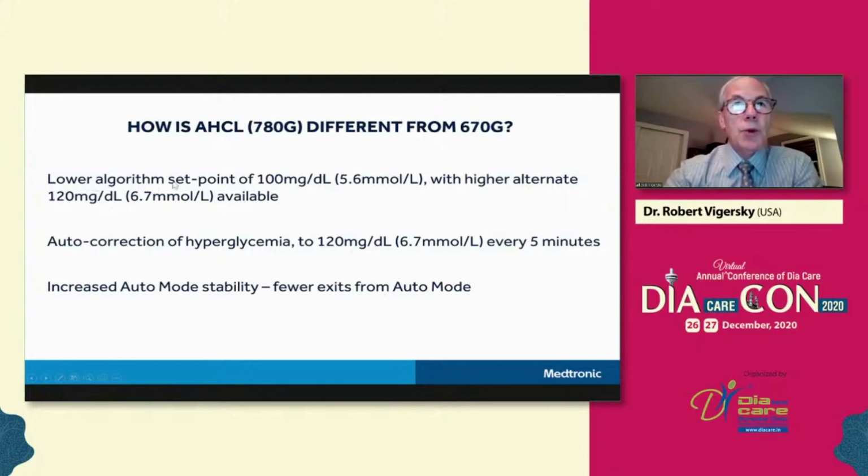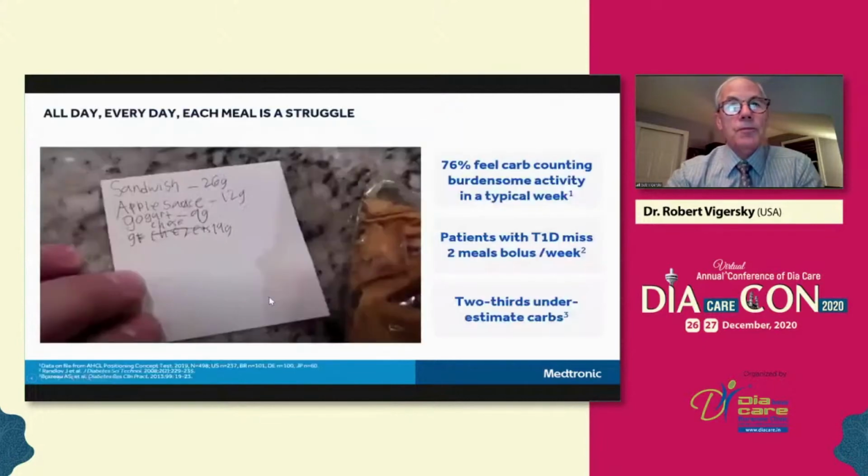It has a lower algorithm set point of 100 instead of 120. And this is the lowest set point that's available in any commercial system. Importantly, it has auto-correction of hyperglycemia, and it auto-corrects down to 120 milligrams percent and does so every 5 minutes. And I'll show you an example of that in a second. And then there's increased stability of auto mode so that people stay in automation for a longer period of time, which of course allows the system to take advantage of the algorithm.